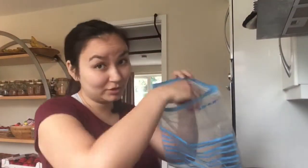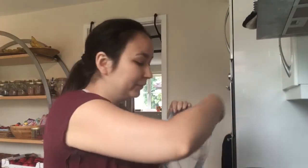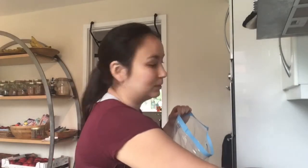So I'm just going to transfer these to the bag, and then these are going to go into the freezer, and it'll be nice because they won't stick together when we're going to eat them. They'll be able to be separated out very easily. If you don't let them dry out, then they all stick together and it becomes very hard to pull them apart while they're frozen.